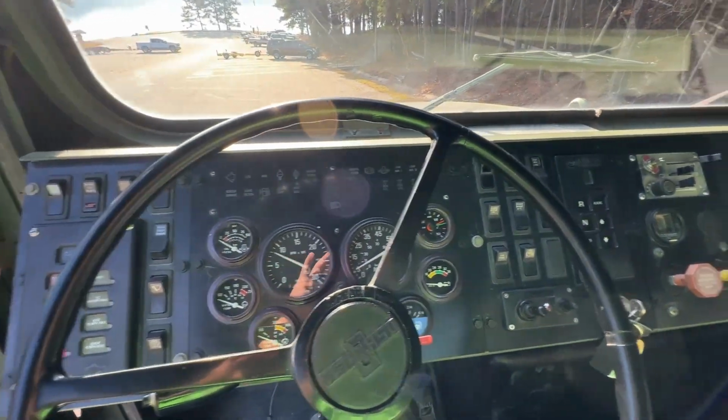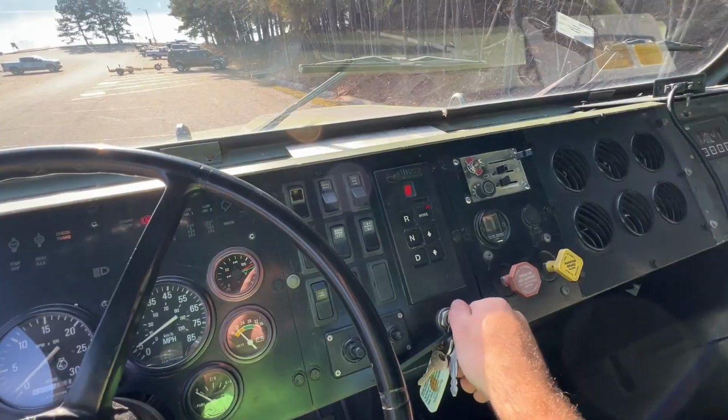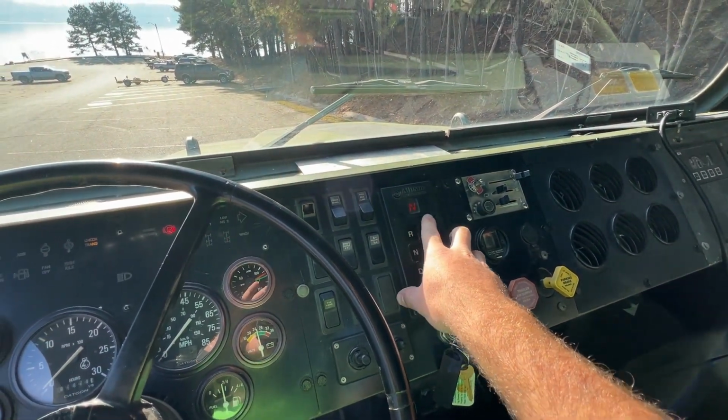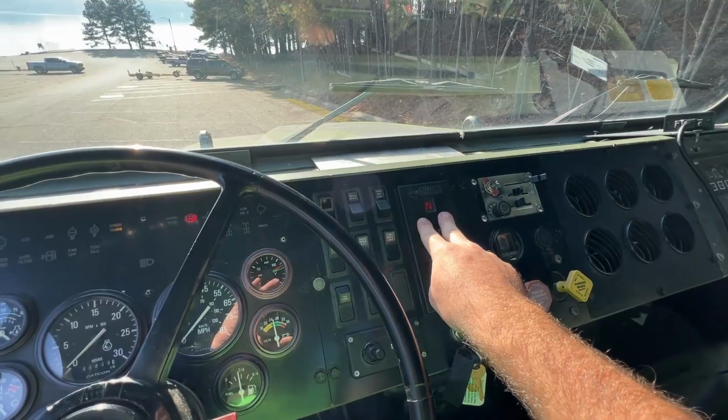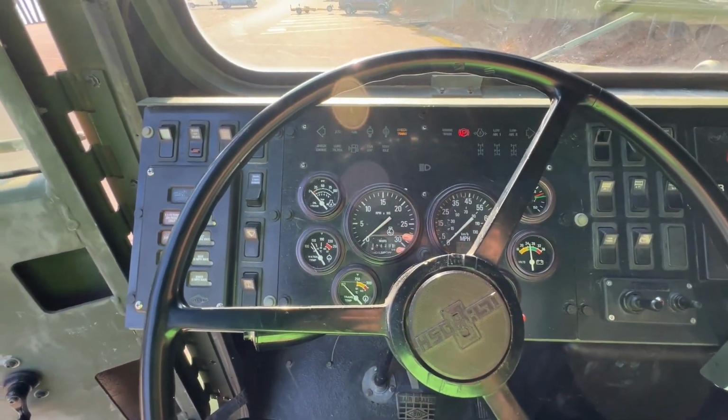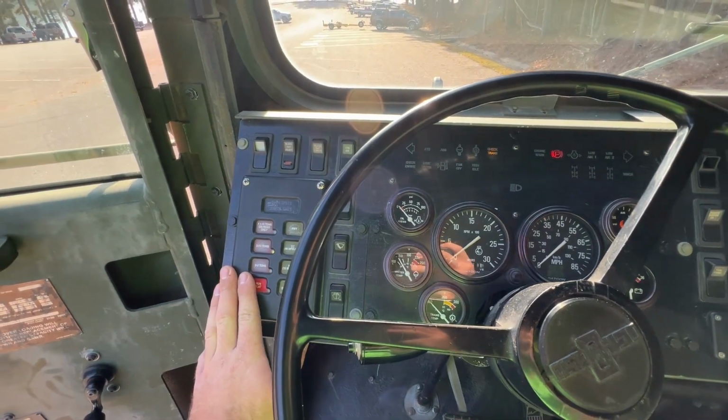Here on the dash, this is the Gen 3 transmission controller. You can see it has one red number. Gen 4 will have two blue numbers. CTIS is just checking itself.